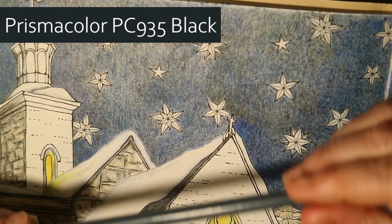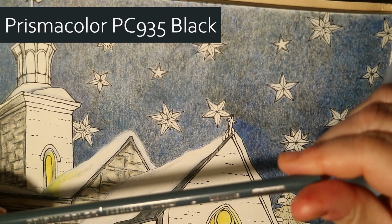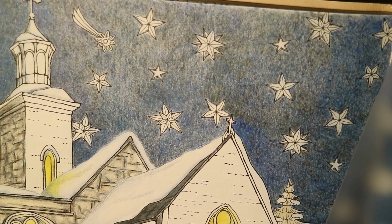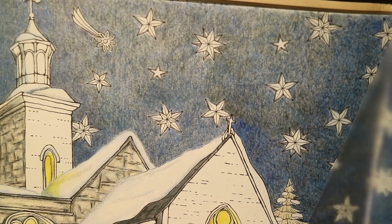Okay, so now I'm going to go ahead and go in with that slate gray, which is PC 936, and go over this again. The slate gray kind of brings out the blues, which is really cool. And so here we go. We're going to do that.